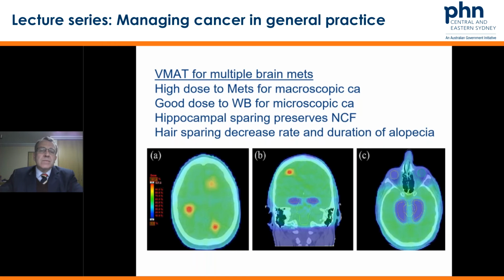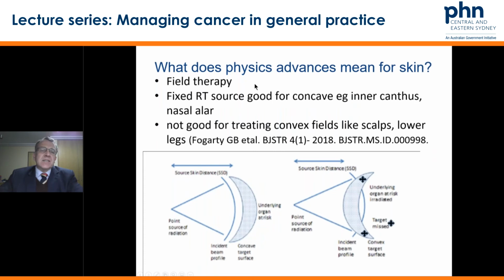What do physics advances mean for skin cancer? Well, we can now treat what's called field therapy. So there are many people who have big fields of skin that constantly produce new skin cancers. Now, back in the day when we had fixed radiation sources, they were very good for concave shapes. So, for example, the inner canthus or the nasal alar. So here we go. This is a fixed radiation point. The beam is coming out here. A nice concave dose going to this BCC or SCC of the inner canthus or the nasal alar.